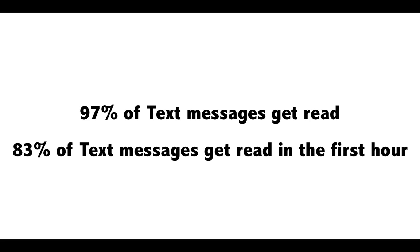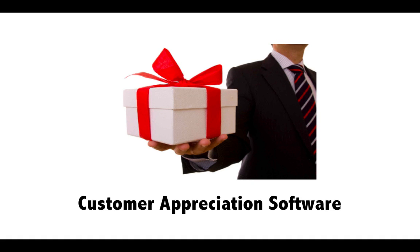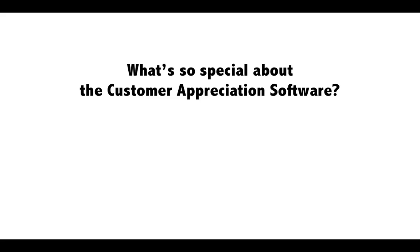There's never, ever been a tool that has this kind of pulling mechanism to attract people and get information out to people like mobile technology and text messages. And you have the opportunity now to take advantage of that, because we're going to give you customer appreciation software that's going to give you a tremendous opportunity to reach your clients in a more constant and very cost-effective way. And we're going to do this for you for free through the software.